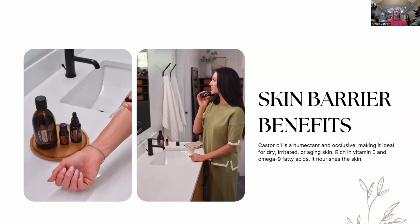When we use castor oil on the skin, it works in two really helpful ways. It draws moisture into the skin, and it also locks that moisture in. That combination makes it especially good for dry, irritated, or aging skin. Clinical studies show that castor oil can increase hydration in the top layer of the skin, help protect the collagen and elastin structure by strengthening the lipid barrier, and even reduce mild skin irritations or dermatitis.